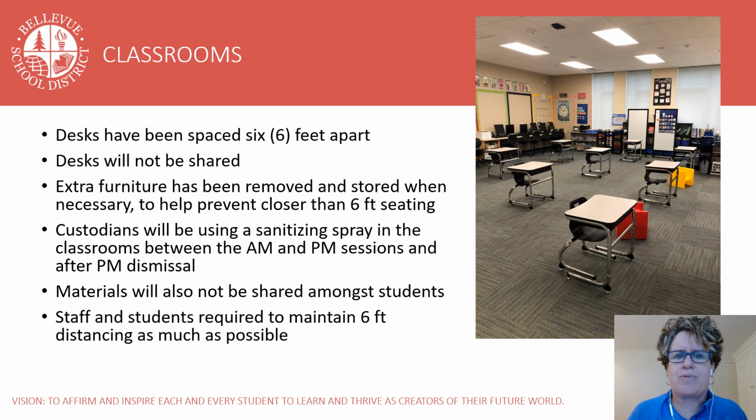This is an example of what the classrooms currently look like. They are physically distanced.